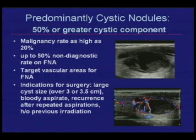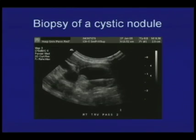If there is a consistently non-diagnostic FNA, one should consider the possibility of a cystic neoplasm. This would be particularly relevant in large cystic nodules, particularly those over 3 or 3.5 centimeters, if we get a bloody aspirate, or if the nodule continues to recur after repeated aspirations. Additionally, the clinical history may be important here, such as a patient with a previous history of irradiation may be more suspect than a nodule that is detected incidentally.